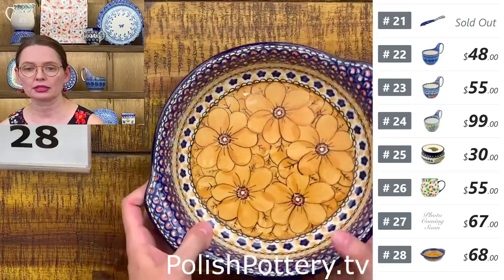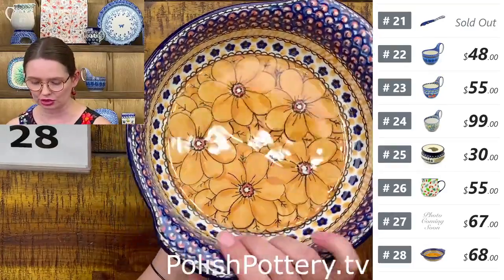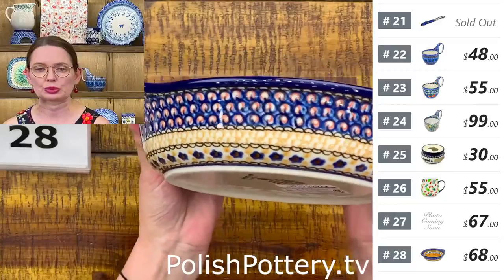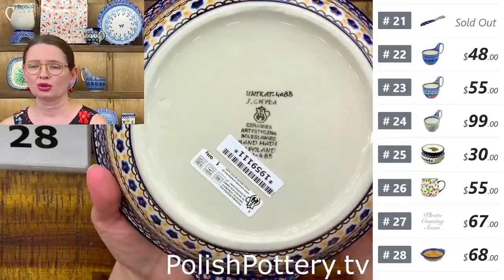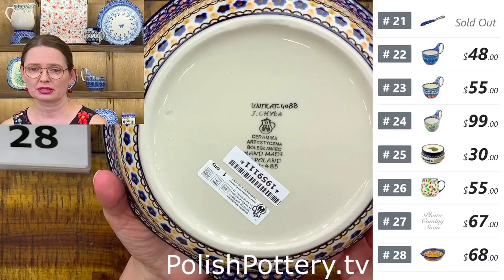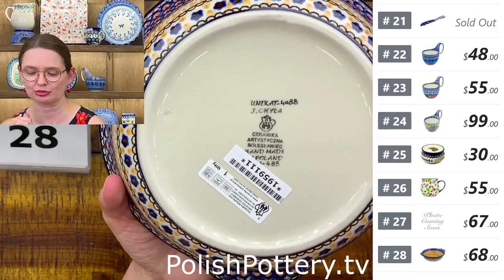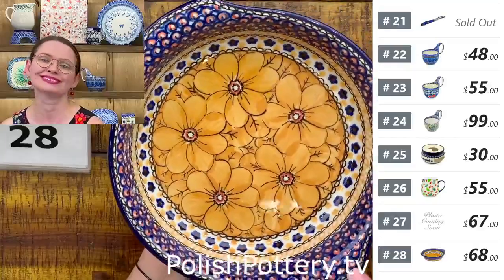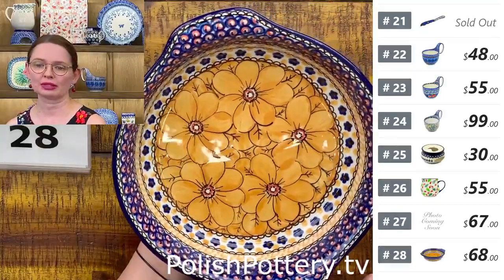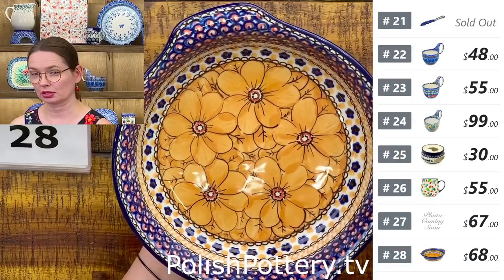$68, and this is the fantastic brown variation or burnt orange variation of Jacek Chyła. So Unicat 408B, only $68, guys. You cannot beat that price. Jacek Chyła 408B. So the letter B is for, I guess, the color. Brown, maybe. And brown in Polish is brązowy, so I am assuming it's for brown.